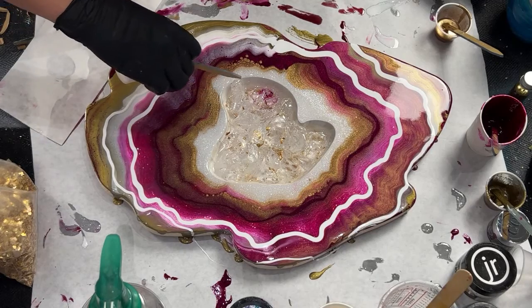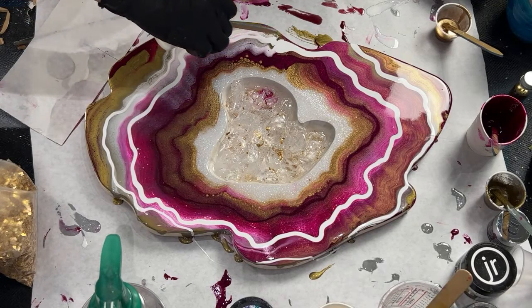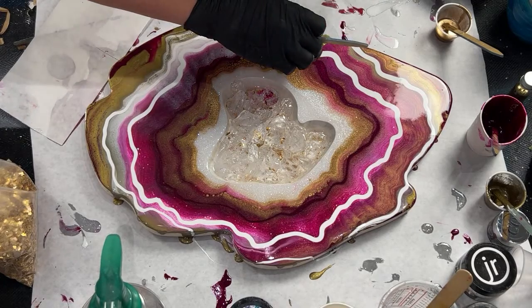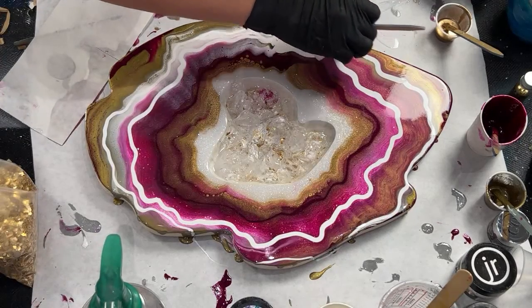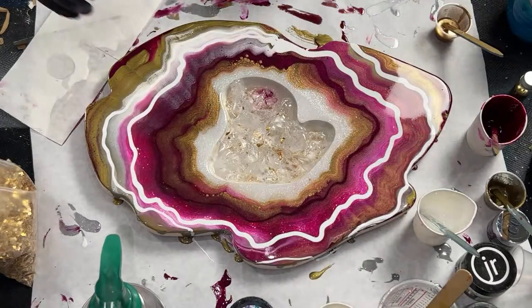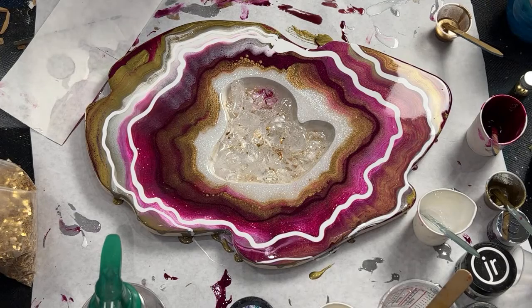Wait till you guys see up close what these cells look like. I can't wait to show you. The rich gold shimmer that I use does some crazy awesome things when it's swiped over. Okay.